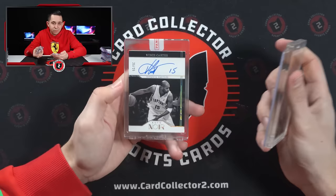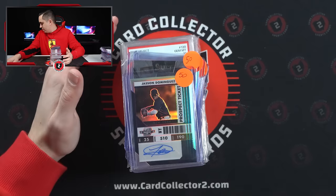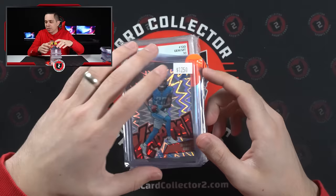Another Vince Carter on-card auto out of 25 from Noir. All right, we're still at four piles. We're only halfway done with the first Zion case. We've got another Zion case and another one. So plenty of stuff. All right, card that was on the bottom got moved up here.